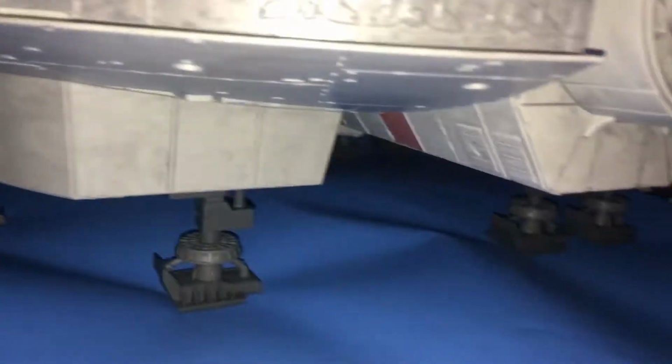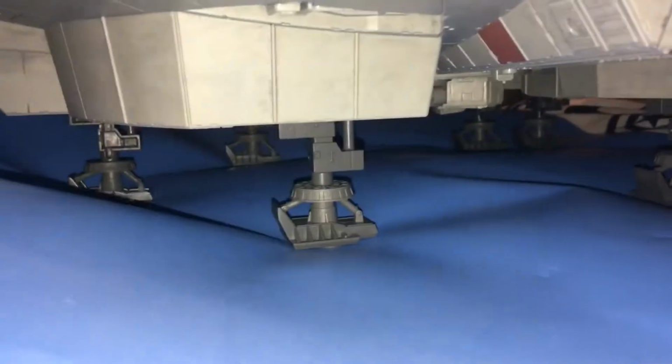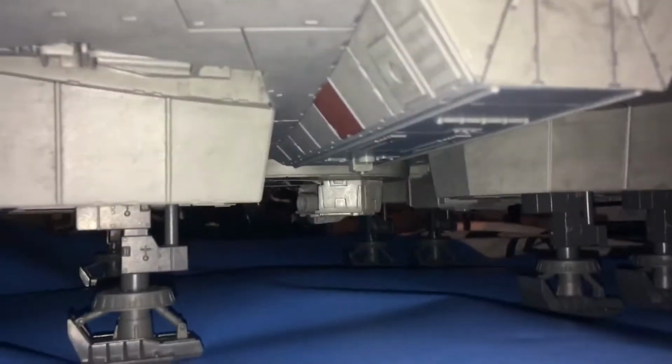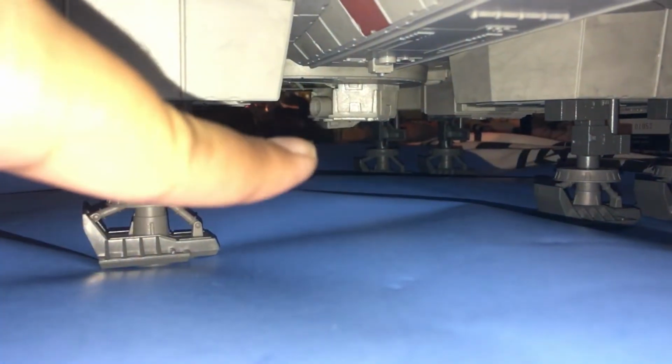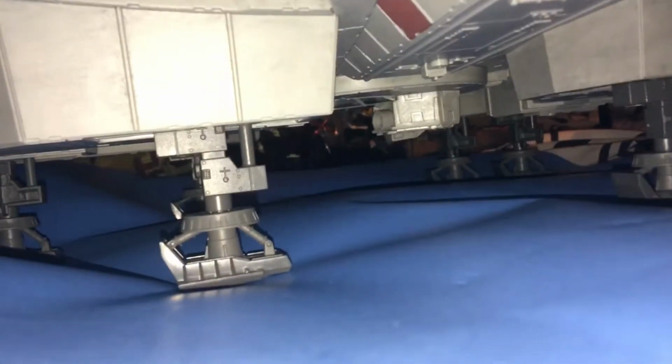It comes with 7 legs total, 2 on each side for here, plus 2 here and then 1 there. Oh, and you see that one right there? That's where you attach the additional gun. I did not attach that.